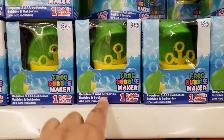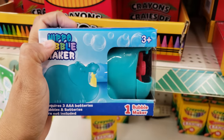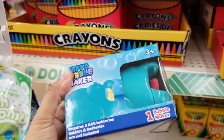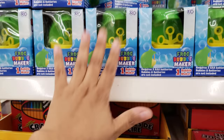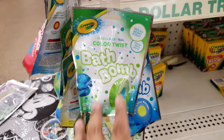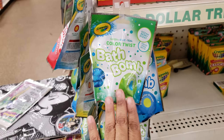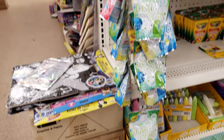Here's a cute little frog bubble maker, and they do have a hippo one. Have you guys bought the bubble makers here from the Dollar Tree? Let me know if they do work, because not bad. Like I said before, my daughter buys stuff like that for her dolls. Bath bombs, okay, a dollar. You can find the same stuff right now at Walmart, you guys. It will be the same price, but they do have it here in the Dollar Tree.